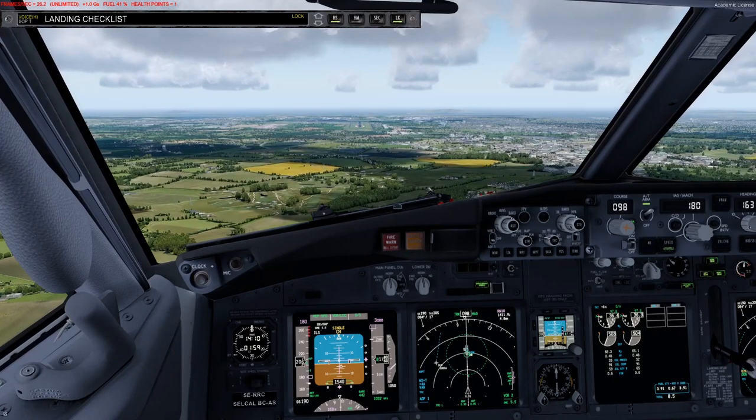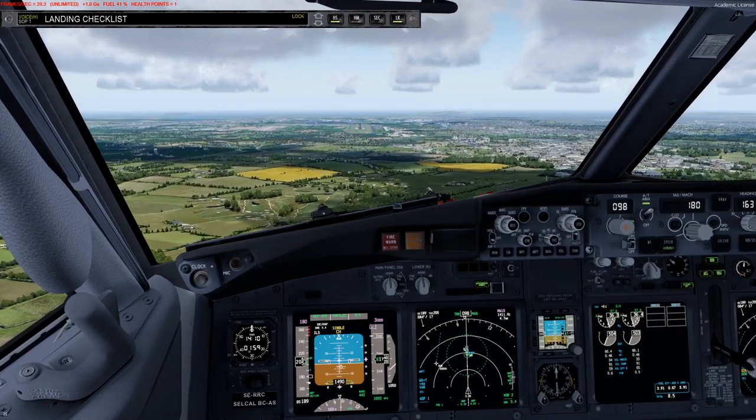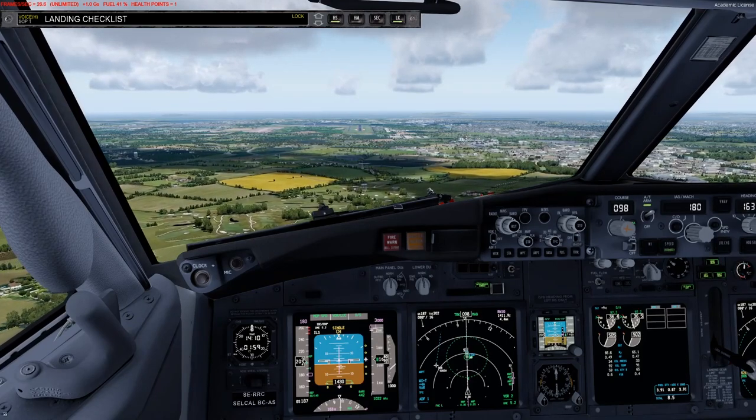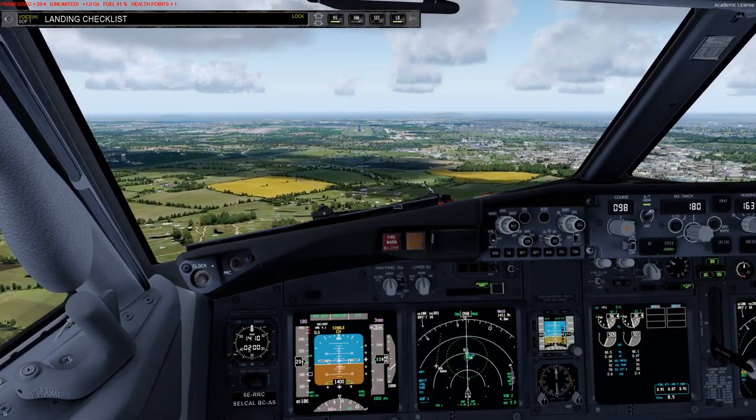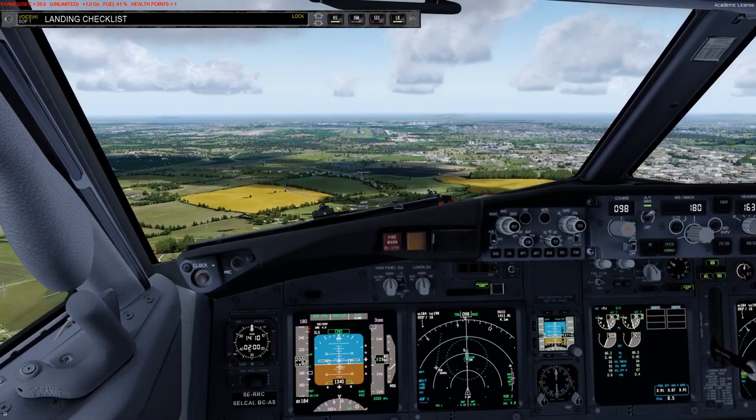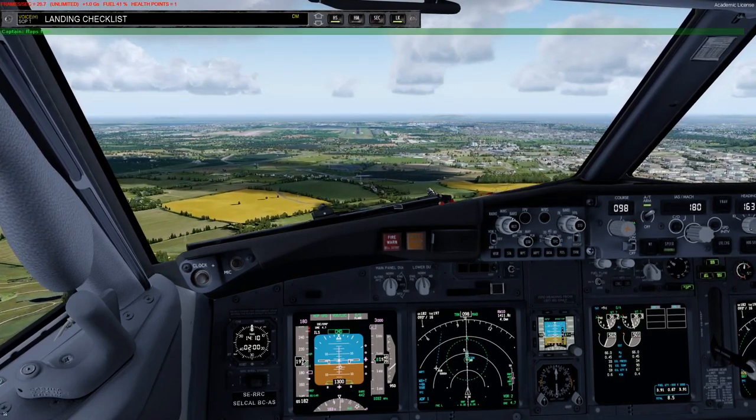Runway 34, Whiskey 2, Sierra 7, hold short to runway 10. Whiskey 2, Sierra 7, hold short to runway 10. Flaps 5.